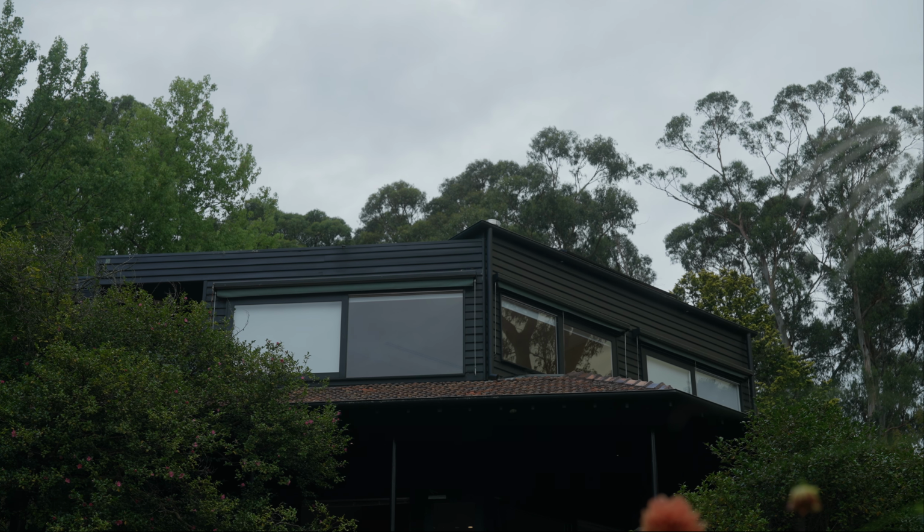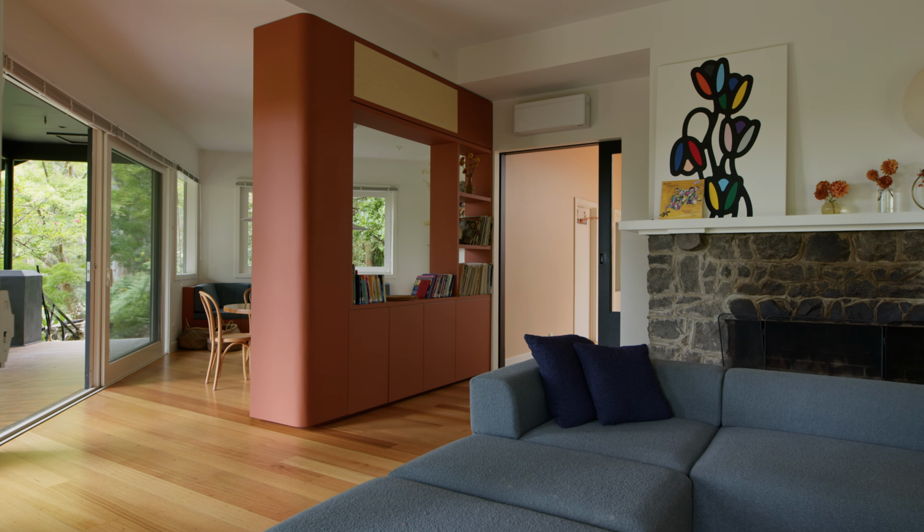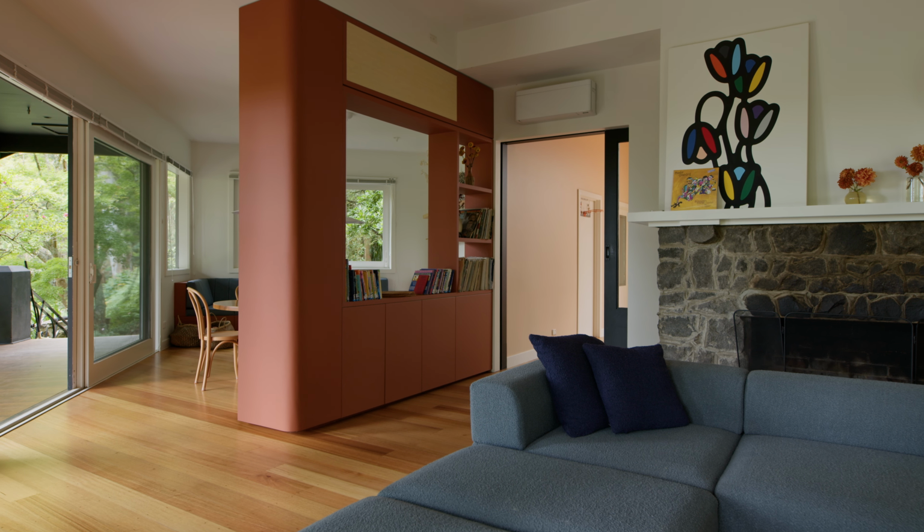My name is Steph Gitingan. I'm a co-director at Placement and we were the architects for Selby House. The existing house is of a postmodern aesthetic and our role was to reinvent the interior.